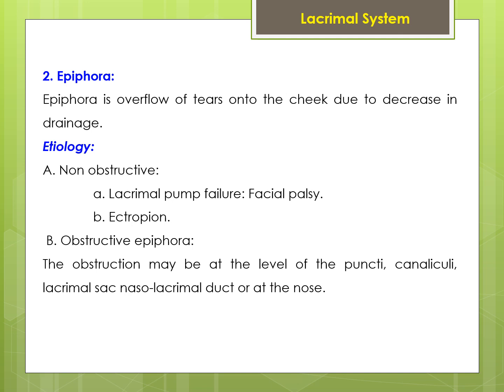Non-obstructive means lacrimal pump failure, as in patients with facial palsy due to loss of the tone in the orbicularis oculi, including the muscle that is responsible for the pump, or due to malposition of the lid. So the lacrimal stream does not go in its normal pathway to the lacrimal punctum. These are the causes of non-obstructive epiphora.